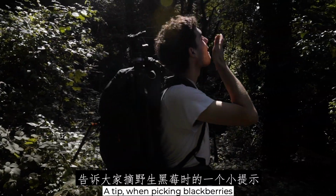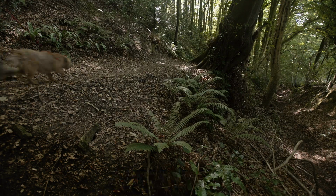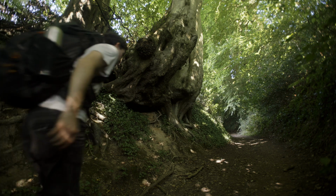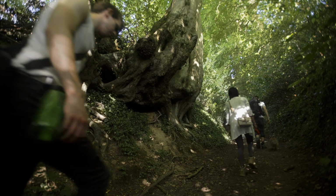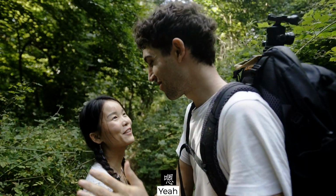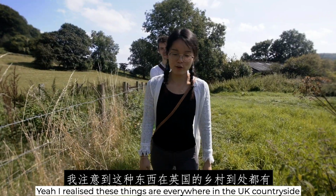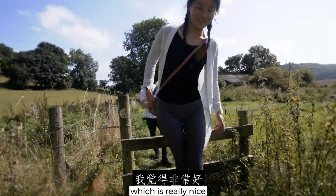A tip when picking blackberries: don't pick the blackberries at dog piss level. I'm sure your belly will be okay. Yeah, I realized this thing everywhere in the UK countryside, which is really nice.